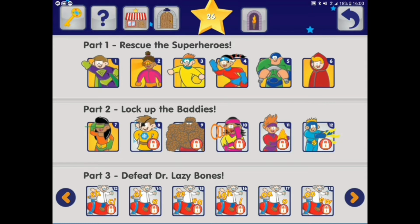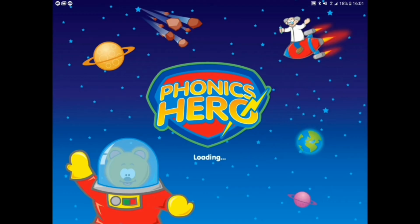So the game is split into 3 different parts that you have to work your way through. Part 1 is all about rescuing the superheroes, Part 2 is all about locking up the baddies, Part 3 is all about defeating Dr. Lazybones, and each part is split into different levels, as you can see here. Now once you've been given your level, you actually get to see a little mission video that explains the game. So we're going to go into part 1, level 1, which is all about saving this superhero.